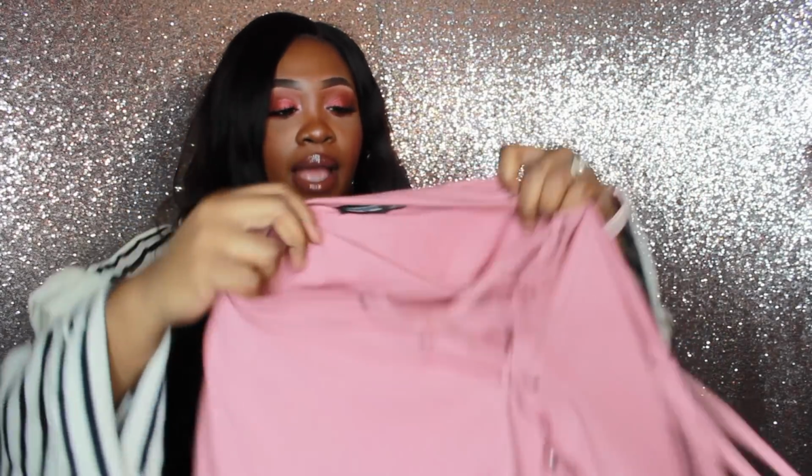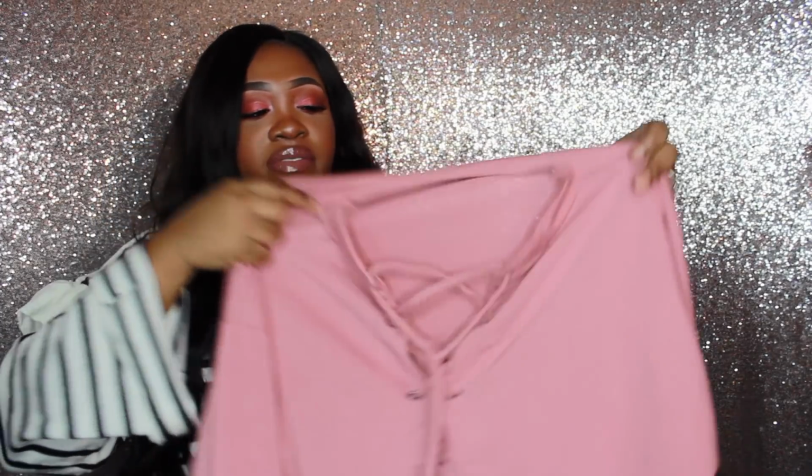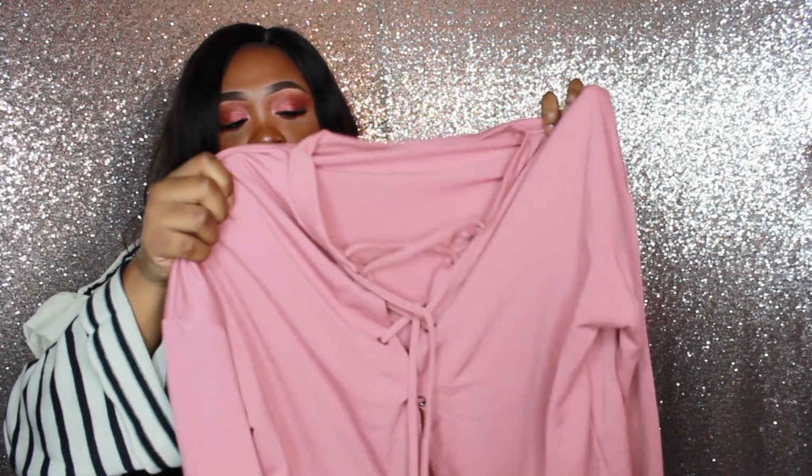So this would be cute for somebody like slim, in my opinion, but not too cute for me. The next top I got was this one. This is a size 18. I also have this in black, and I have this in a green color.